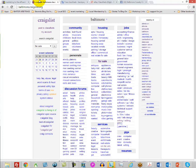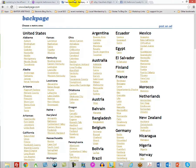But once again, this is a process for you to get quick cash into your pocket if you have something for sale that you know people want and that is in demand. Now, you can do pretty much the same thing on some of the other sites like Backpage, very similar to Craigslist, although not nearly as popular.